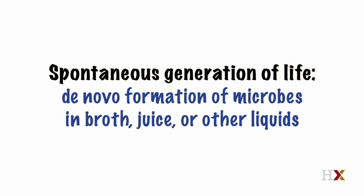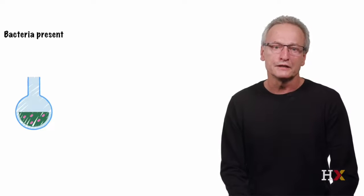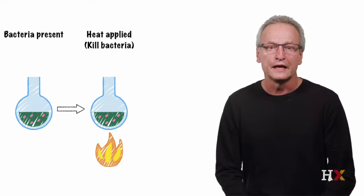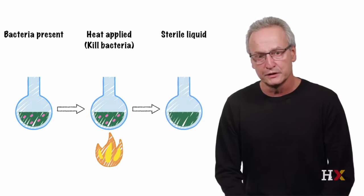At the time, many people still believed that processes such as the turning of grape juice into wine happened spontaneously. This is a so-called theory of spontaneous generation of life. Simply by having liquids such as beef broth or grape juice in contact with air, microbes would be formed. Pasteur elegantly debunked that theory. First, he recognized that by heating such liquids, he could kill all the microbes present. In other words, he could sterilize the liquids.